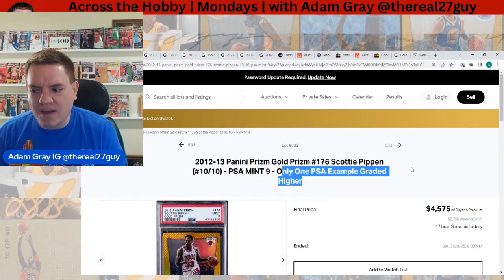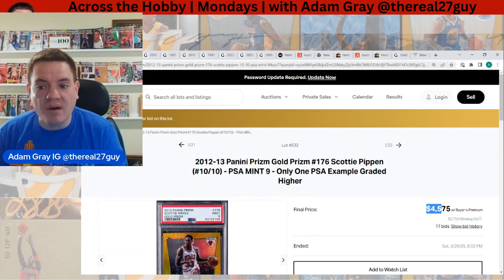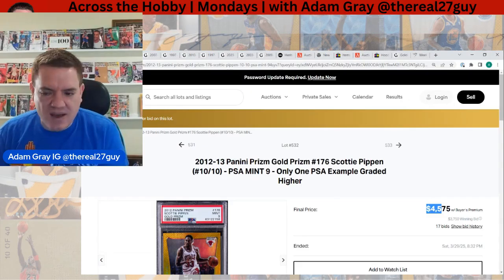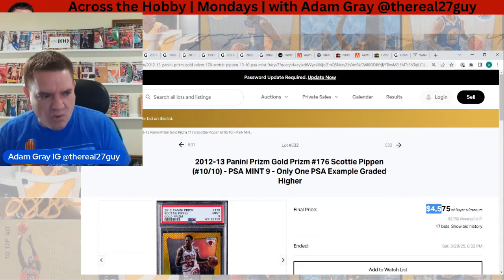There was also a Randy Moss up this week. It's his only gold prism from his playing days, and it sold for a little bit more than the Pippen did, which is cool to see. I'd rather have the Moss. I'm not a football collector, but I think the Moss card is a far more important card to him than it is to Pippen.